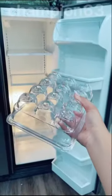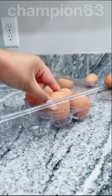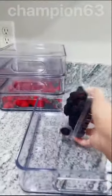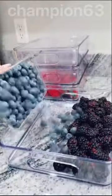Really clean now. It's time to fill it back up. I got an egg container. I feel so fancy. This is so extra. Okay, in this container I'm doing strawberries and raspberries. This one will have blackberries and blueberries. This is so pretty. Am I on Pinterest?